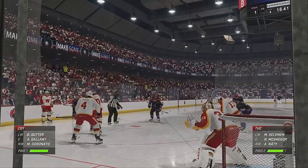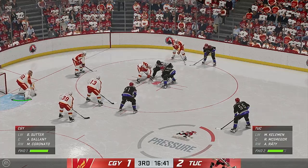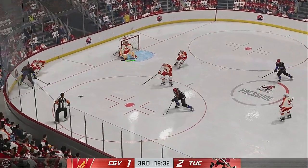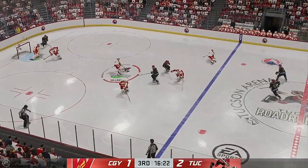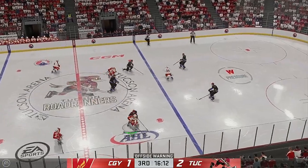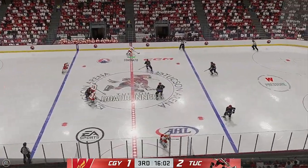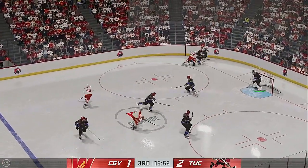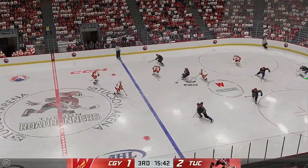Still plenty of time left in this frame. It's a 2-1 hockey game. McGregor's won the faceoff, and now let's see what they can do. Here's a shot, and there's the save. Gets it over to Sutter. And now he moves it quickly to Poirier. Calgary's in on the offensive attack now. Good use of the body on the play.